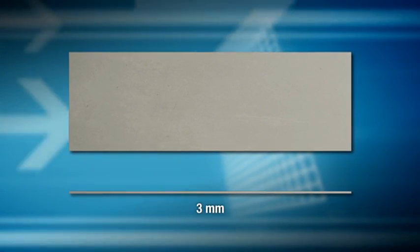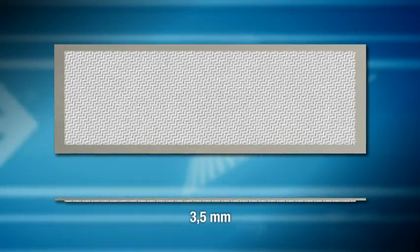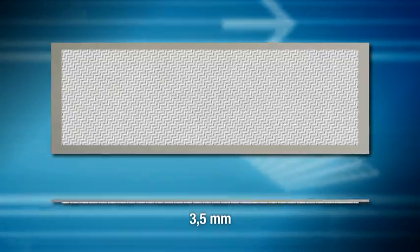Whatever their size, slabs can be made available as simple 3mm thick tiles for wall cladding requirements, or in the 3.5mm thick plus version, ideal for flooring applications.